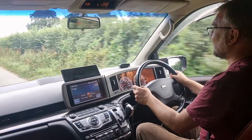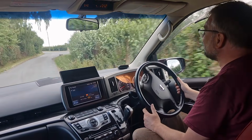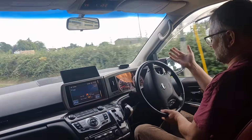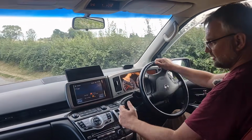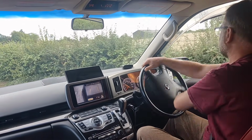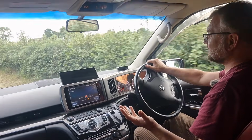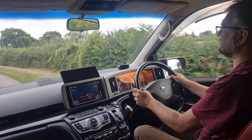Ooh, gathers pace rather nicely. It's not stupid quick because it's 2.5 tons, but it does actually gather pace nicely. But it's no GTR. The steering is so light and devoid of feel, so I'm just going to reverse into this space to let someone past. Yeah, that's the Japanese way. They like it really light, and ease of drive is the most important thing. They don't want a sports car in an MPV, which I kind of get.